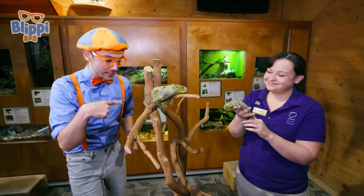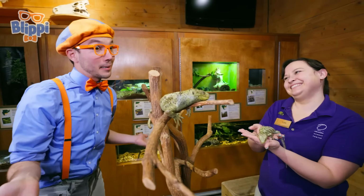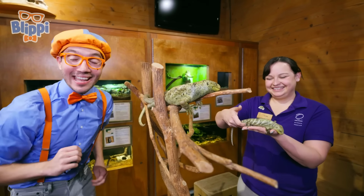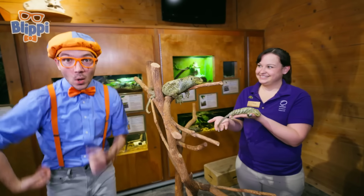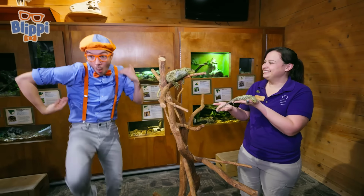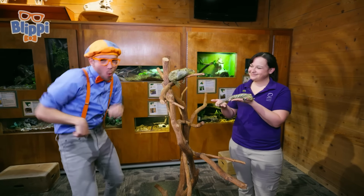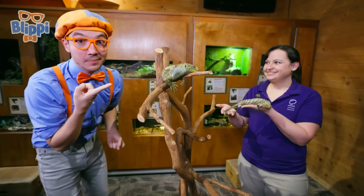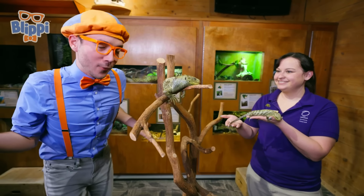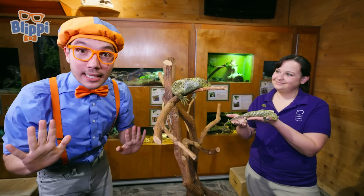Whoa, yeah, and did you see this? It's a monkey tail. Oh, that's probably why they're called monkey tail skinks. Hey, will you act like a monkey with me? Okay, here we go. Oh, good job being a monkey. But these aren't monkeys. They're only called monkey-tailed skinks.